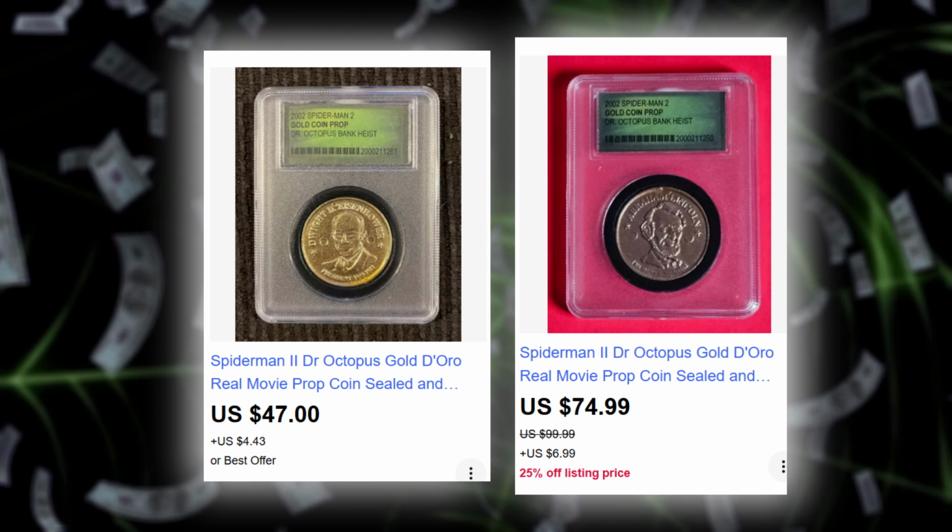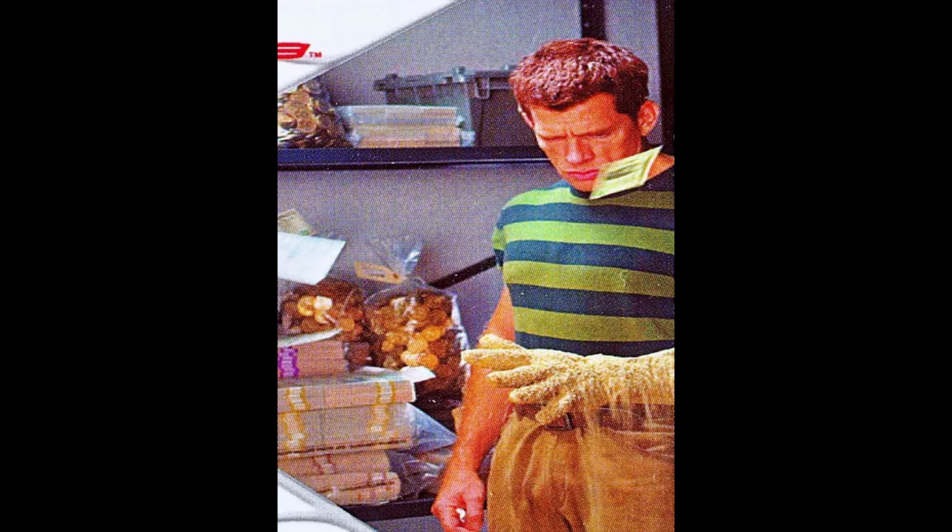That ain't the only coins though, as Sandman in Spider-Man 3 had a run-in with some coins, and you can get one of them for yourself. This is actually a Rittenhouse card that has the prop coin on it. They also have autograph cards and clothing piece cards, so they made some cool stuff. You can get this for about $60, so on par with the other coins. Also, I'm pretty sure that's a picture of a deleted scene.